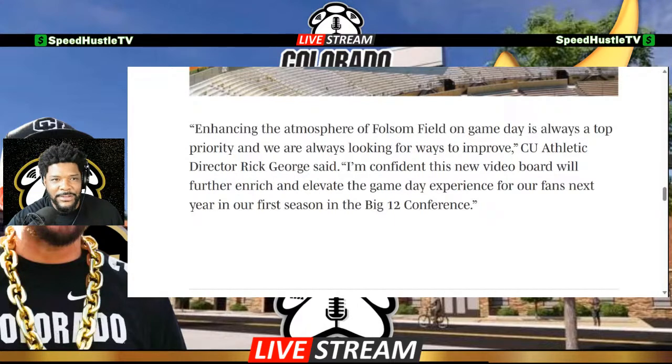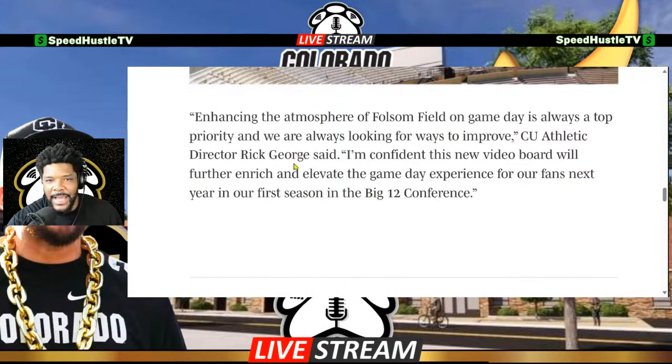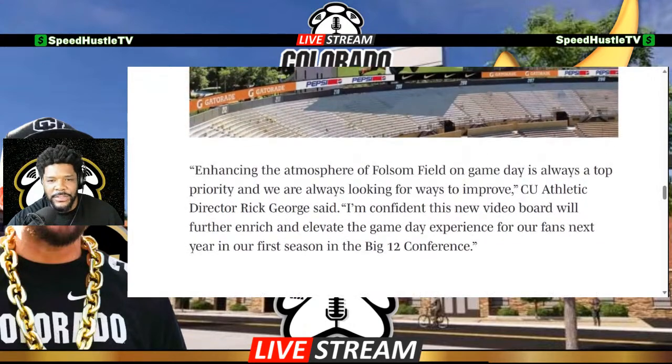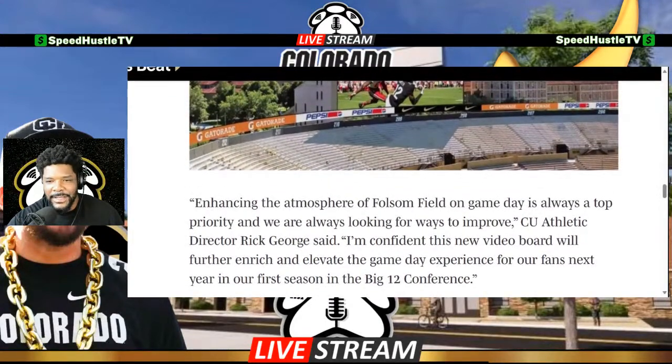All right, let's get back to this article right here, the prime effect. Enhancing the atmosphere at Folsom Field on game day is always a top priority. We are always looking for ways to improve. CU Athletic Director Rick George said, I'm confident this new video board will further enrich.